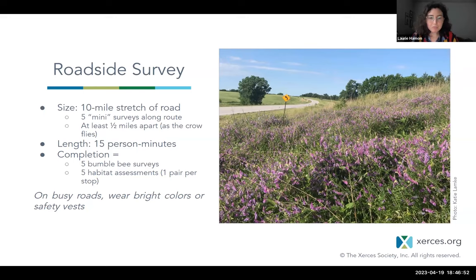And just for safety, please note that on busy roads you should wear bright colors or safety vests, avoid busy freeways, and make sure that your vehicle is out of the way of traffic and you're visible to passersby.